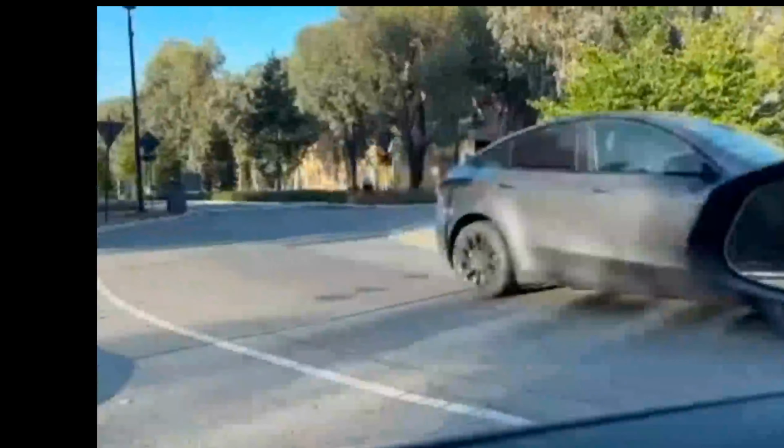So here we're at a roundabout. I've never been to this roundabout before, and the car is not specifically trained on this roundabout. Yeah, and then once it's our turn, it just proceeds. Exactly. So it waited for the correct amount of time and drove smoothly around the roundabout.